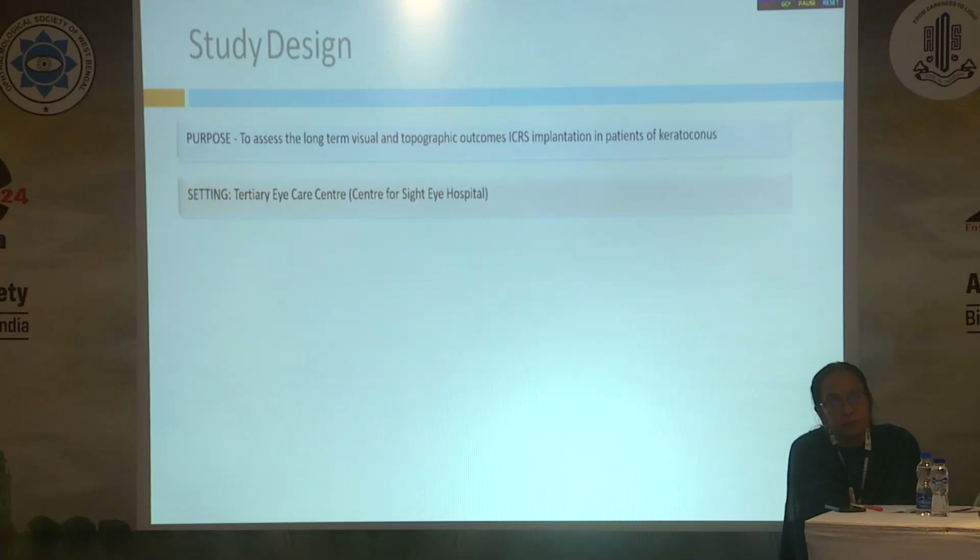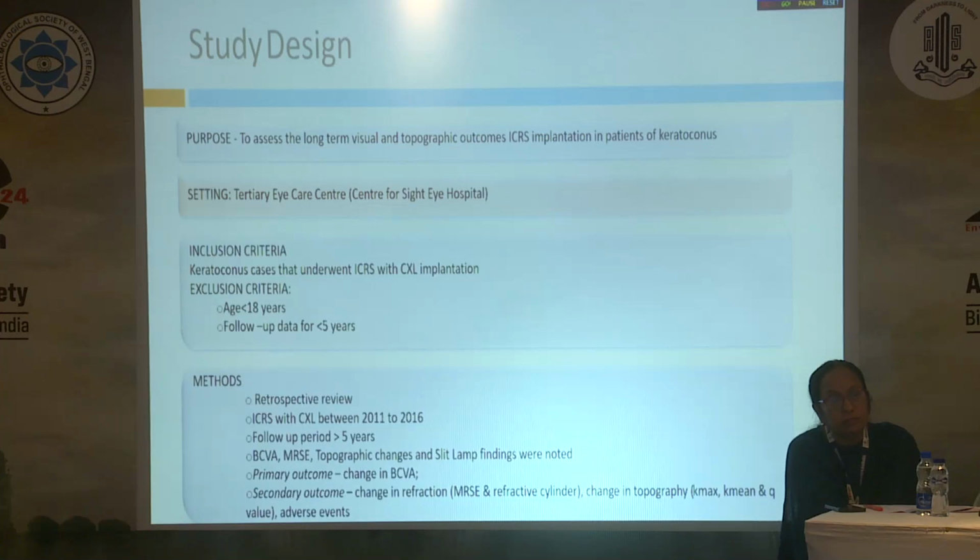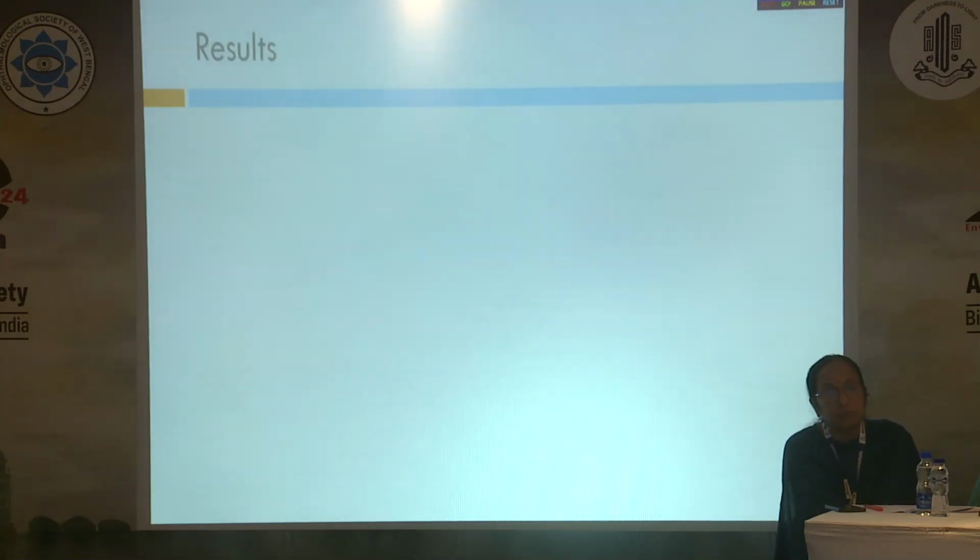The study was done at Center for Sight Eye Hospital, a tertiary eye care center, and included cases of keratoconus that underwent Intacs with CXL implantation and had an age of more than 18 years with a minimum follow-up of 5 years. Patients operated between 2011 and 2016 were recruited for the study. The baseline and follow-up visual acuity, refraction and topography were recorded. The primary outcome was change in BCVA and the secondary outcomes were change in refraction, topography and the adverse events noted.